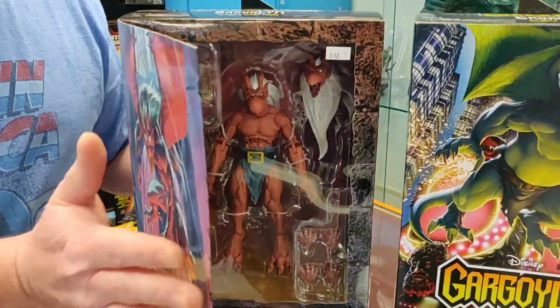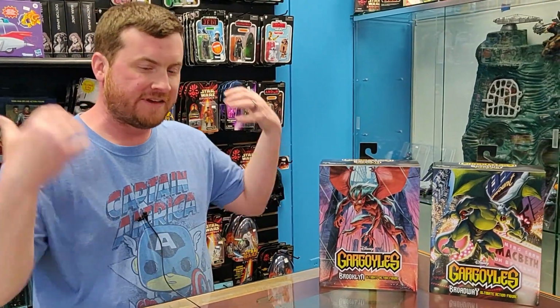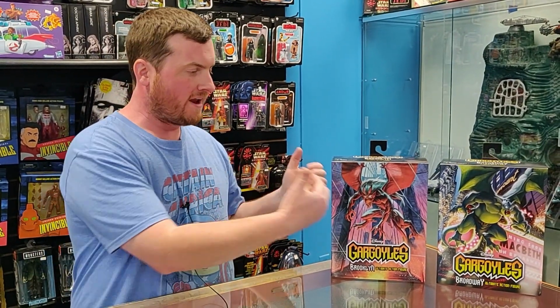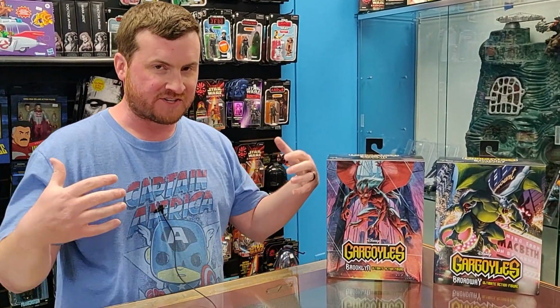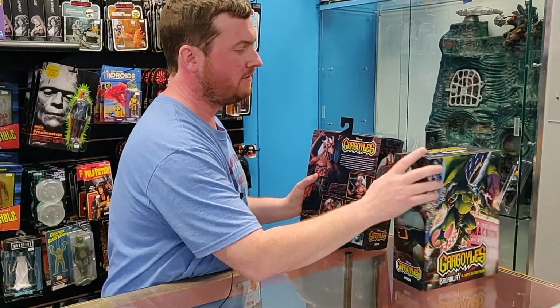For sure. So much so that when they do future releases, other characters come with the draped wings for the characters that have already been released because they take up so much space. So you can have them with the wings out or the wings closed.